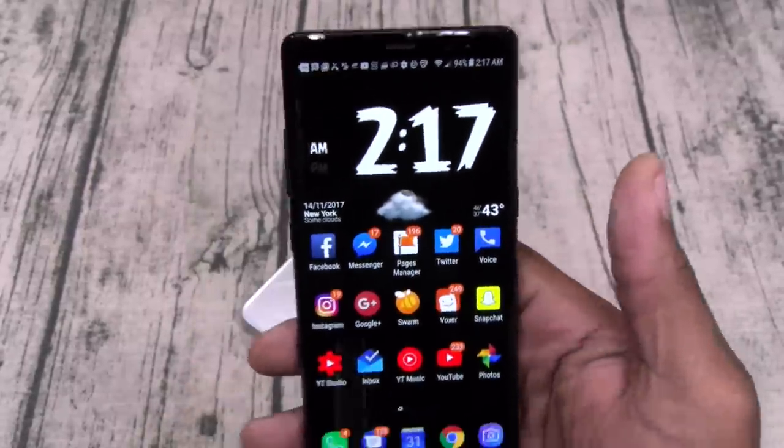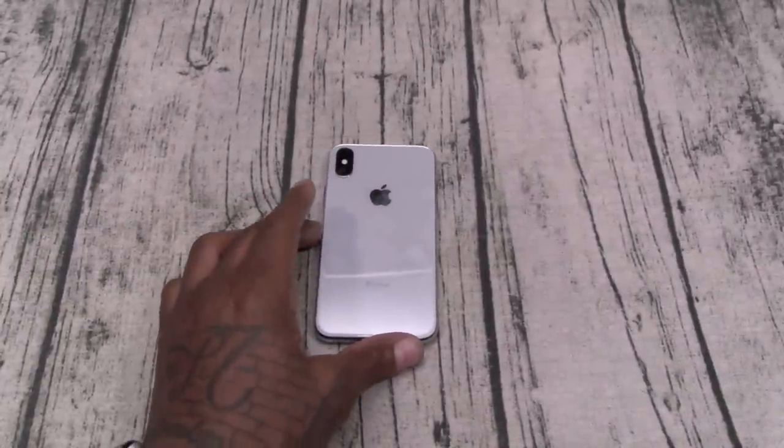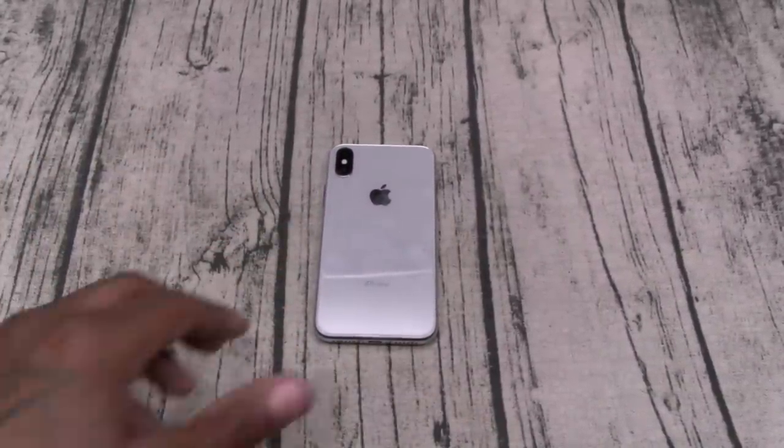Y'all see I got the big clock. That's not the stock clock. Everybody's home screen looks different. When you're rocking with iPhone, they tend to stick with this one size fits all kind of theme. And I don't like that.